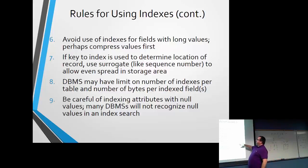There could be a limit of how many indexes per table, or how much space each one has. You have to check the documentation. There's always limits. Contrary to what your parents tell you, there's always limits.